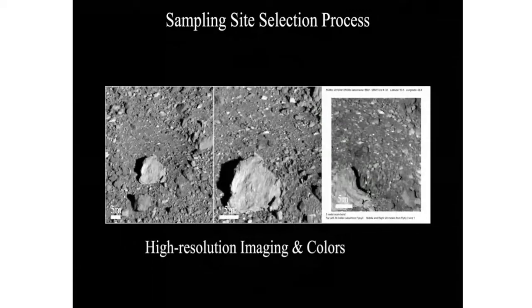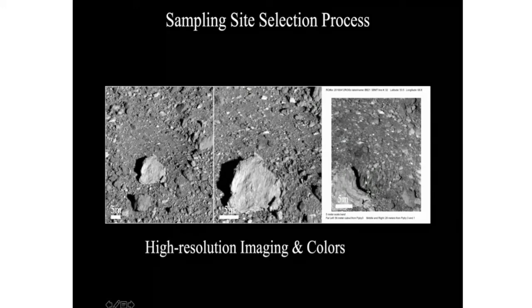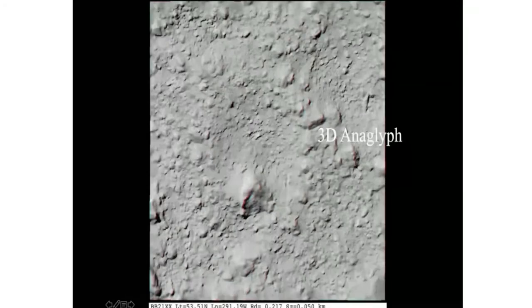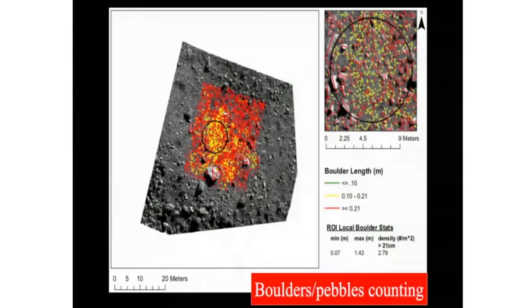In this case, of course, you see a gray surface, but basically you see that there are different properties in albedo. There are chunks that are bright, others that are dark. Then we create 3D anaglyphs in order to have an idea about the possible depth of sites. And then one of the main tasks that I also had was boulder and pebble counts.